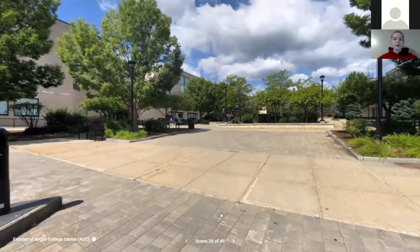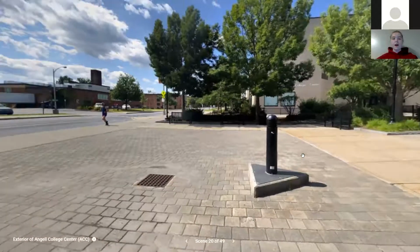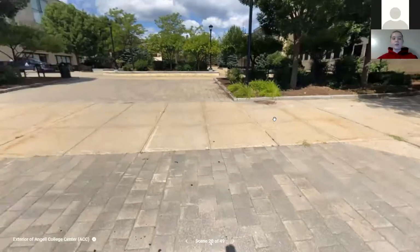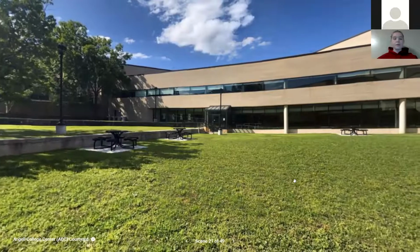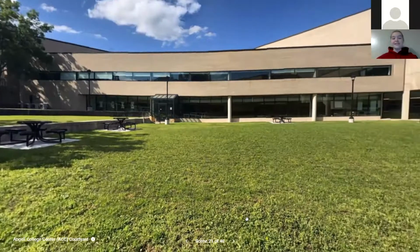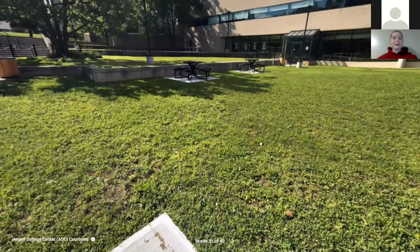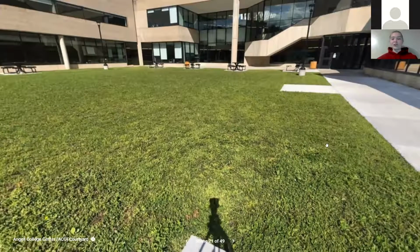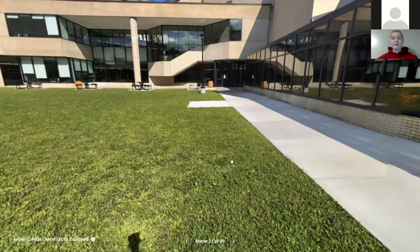All right. So this is the outside of the Angel College Center. You can get a nice view of campus right in here in the plaza. So we are gonna head right on in. Oh, I'm sorry, we're not gonna go right on in. Okay, so this is the courtyard to the Angel College Center. This is a really great place for people to just come hang out when it's really nice out. I brought a towel for the start of the fall semester to just chill out here and get some work done.